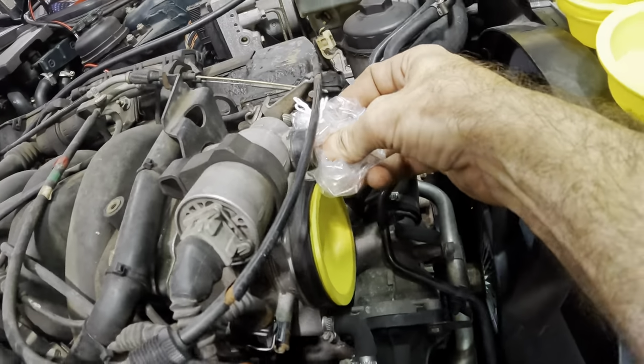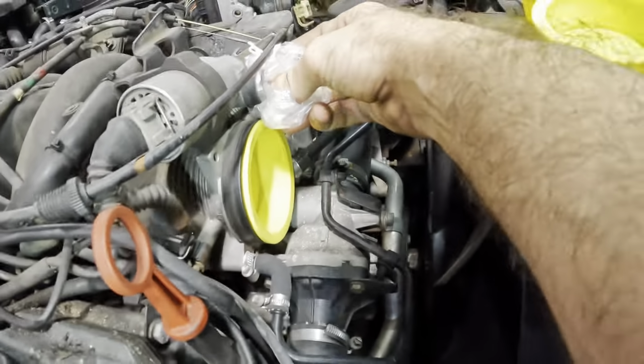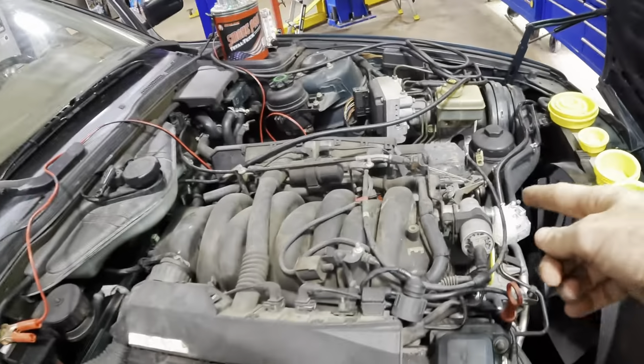Plug that up some more. Yeah, no, I'm not seeing anything else here. Yeah, it's gotta be the throttle body gasket.